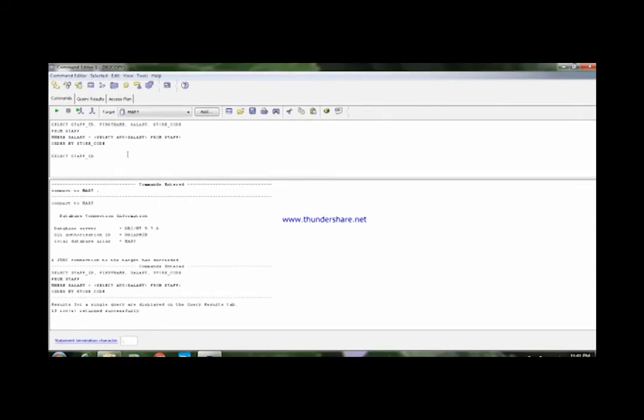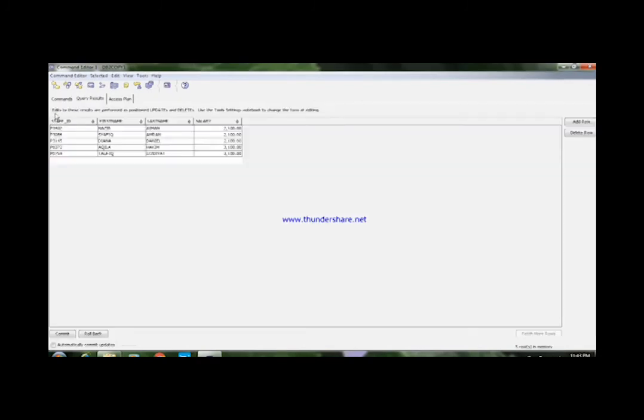So for problem 2, we need to select staff ID, first name, last name and salary from staff table, where the condition is salary greater than or equal to, we need to put bracket and select salary from staff, where the condition for the bracket is staff ID equal to P3086 and order by salary ascending. So we highlight it and we run. So this is the output for problem 2.